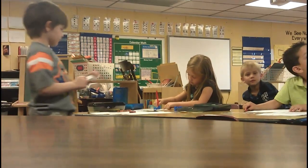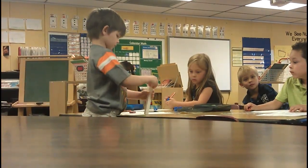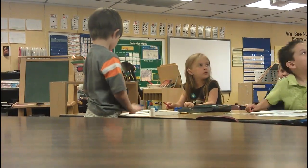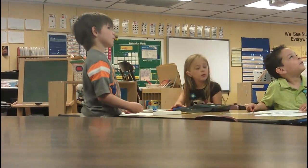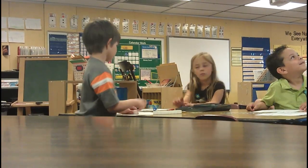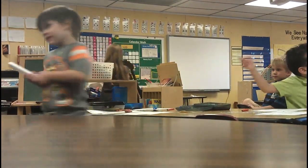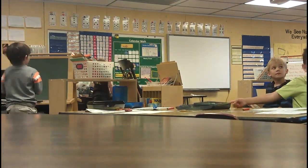Okay. Matthew, you're probably going to need two sets of counters because some numbers are over 10. So you'll need another set of counters. Yes. And make them two different colors. That will help you. Make one number one color and one the other.